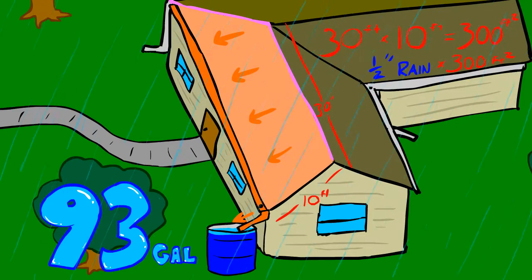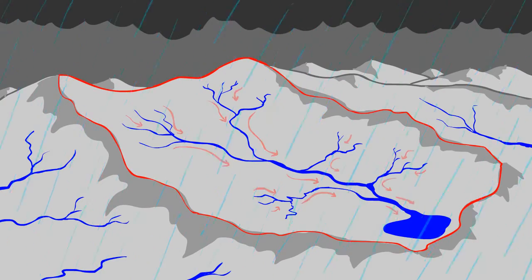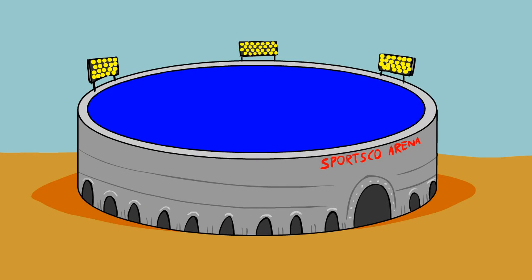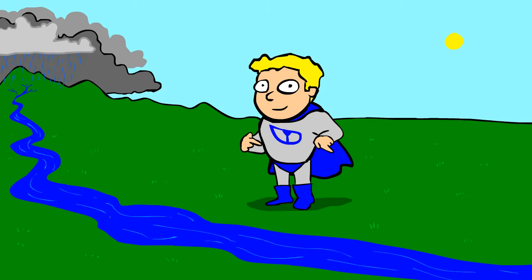Now think about the same thing on a larger scale. Even over a small watershed, if the entire amount of rainfall washed downstream, it might be enough water to fill up a stadium. There are a lot of other factors that go into estimating how much water fell within a watershed, and how much is going to be running off and moving downstream.